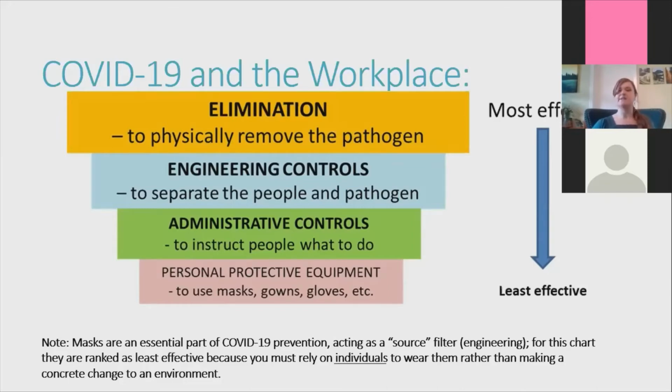And so then you step into the engineering controls, which are things that physically separate the people and the pathogen. A pathogen is a disease-causing agent. So in this case, the pathogen is the COVID-19 coronavirus. So an engineering control could be things like increasing the ventilation, so the virus is not able to linger in the workspace because your airflow is cycling it out. You're using filters to cycle it out. You put up a physical barrier between workers that have to work in the same space.